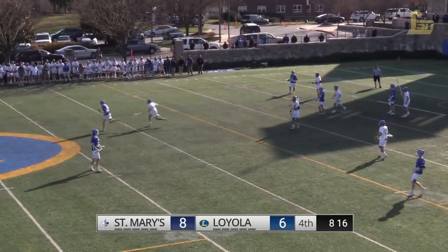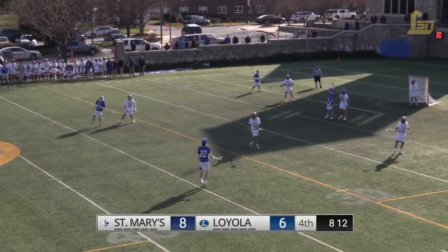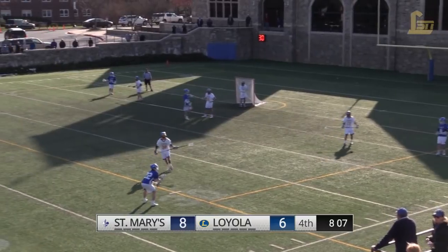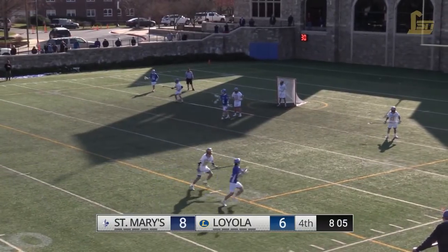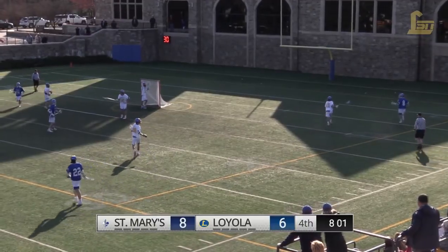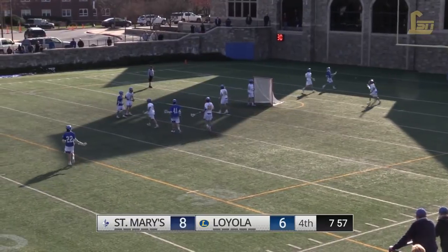Definitely going to be a moment in the game if the Dons end up losing by 1 that he's going to want back. Definitely a difference maker, especially if St. Mary's scores here. You got to play mistake-free lacrosse, and so far Loyola unable to do that. They're just turning it over, committing penalties, so they're really hurting their chances right now.